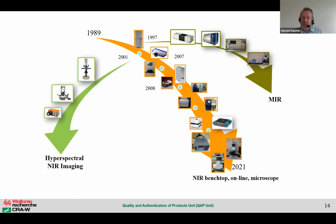Then quite soon, we looked also at hyperspectral imaging, in 2001. There was an instrument developed at that time by Spectral Dimension, used a lot in the pharmaceutical and chemical companies. We had the chance, with support from the Belgian state, to get this nice instrument, the first hyperspectral imaging instrument, and we could apply it for food and feed quality control in the lab, of course. Since that time we are using others, and you will see that we go more and more also to the field.